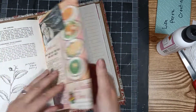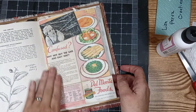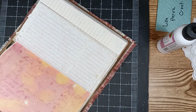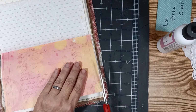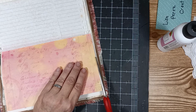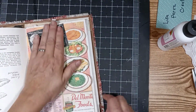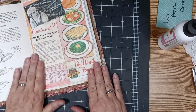So I'm going to cut it. I'm going to let that dry a little bit, and I'm going to cut the edge right there. I'm going to open this up and trim it off just there, and then over on this side. You see how they did that? It did cut this off a little bit right here, but I think it's going to be fine.